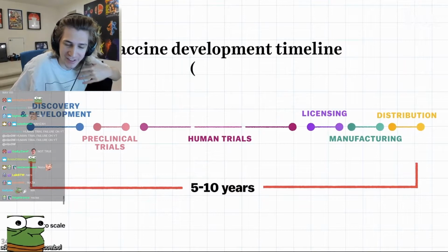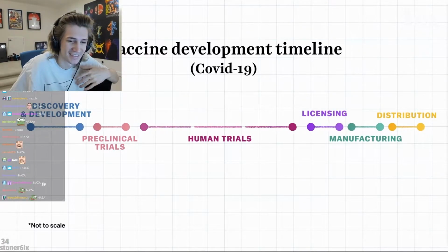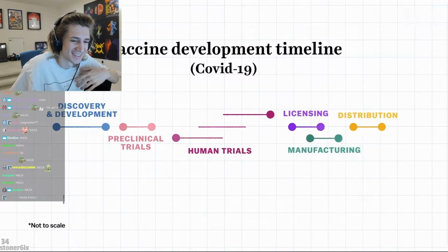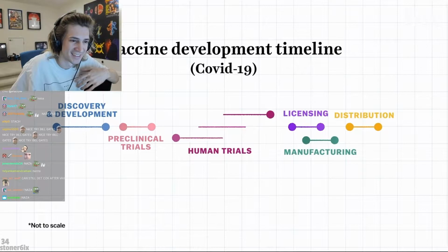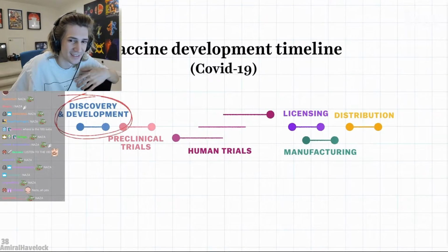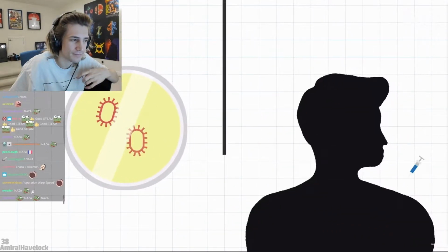Most COVID-19 vaccines have gotten through this process a lot faster by overlapping the different phases of human trials and starting the manufacturing early. But some vaccines have also found a groundbreaking way to speed up this first section by shifting some of the work out of the lab and into your body.